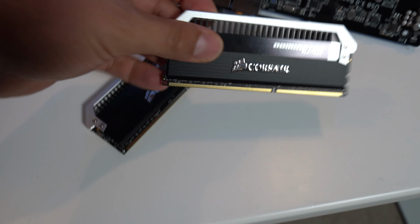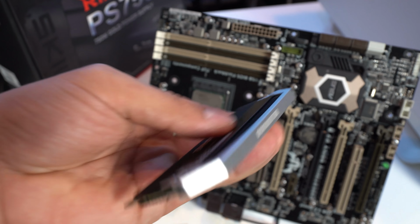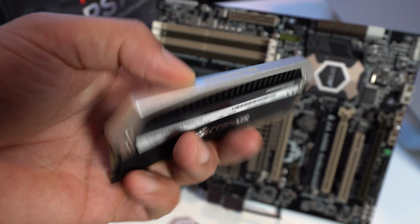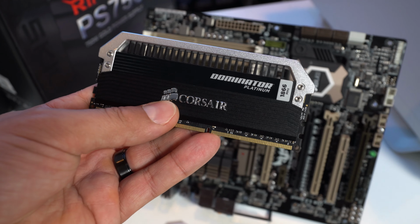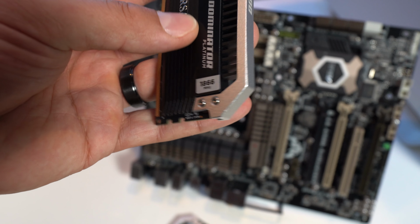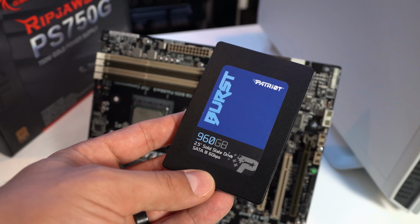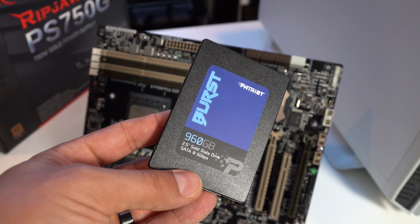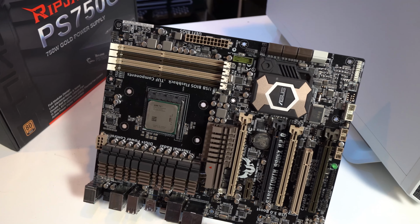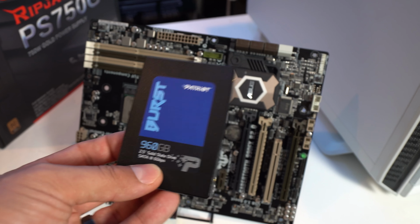For memory in this build, we're going to use a 2x8 kit of Corsair Dominator Platinum. This is the original Dominator Platinum DDR3. This is 1866 speed CL10, so super tight timings, but not all that fast, especially compared to modern memory, where 3600 is kind of becoming the standard. But still really good DDR3 memory and will pair really well with our board and chip. Storage, super simple, one 960 gig SSD. There is no M.2 support on this motherboard at all. This was before the time of M.2s, and this is what we're gonna have to use, just a regular SATA 3 SSD, and should do just fine.